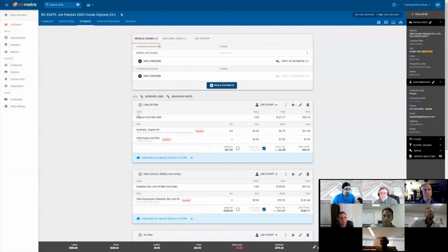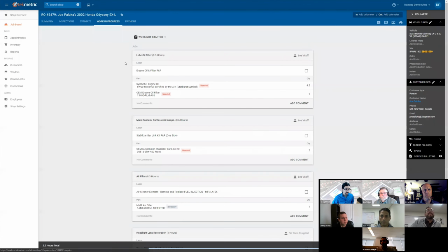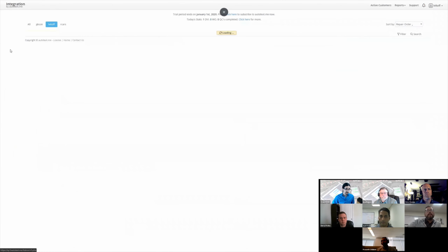It's authorized. So Joe Paluca is now in a status of work not started. Work not started is mapped to AutoTextMe as another status here too. And that I have already preset on my workflow as an authorized status, right? So it automatically moved into that status for me when I completed that action. You have full customability of this. You can change your workflow however you want.